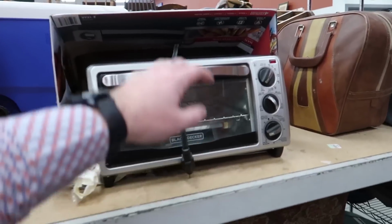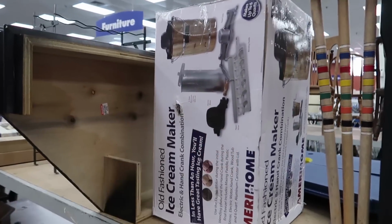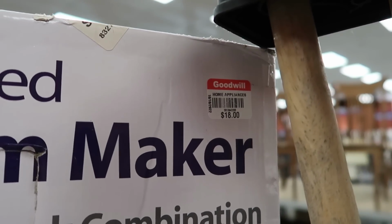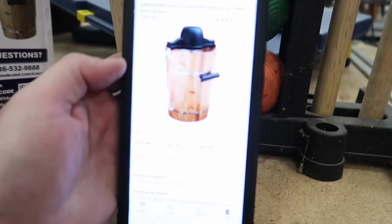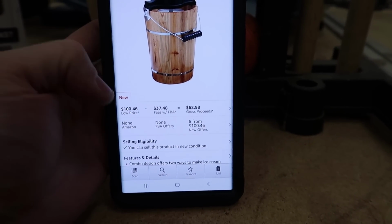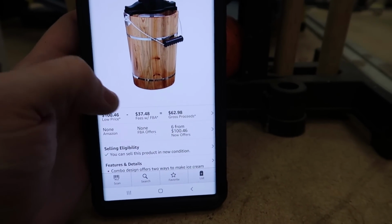I need a toaster oven, but I'd rather just buy a new one. So, let's look into this. All right, guys, they have it priced at $18. I scanned it in, and here it is, brand new, selling for $100. There's nobody selling it used, so you'd probably have to sell it for around $80 or so. But look at those fees; they're going to be a lot.